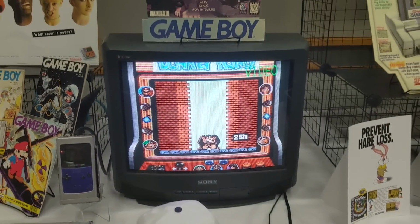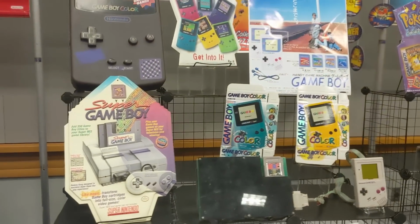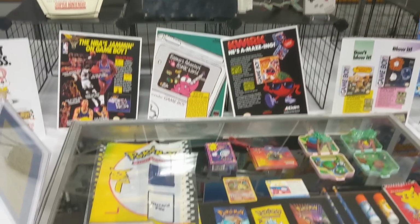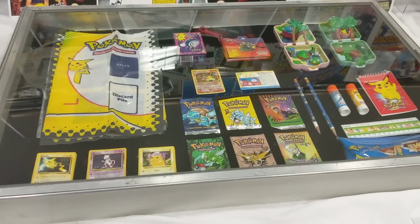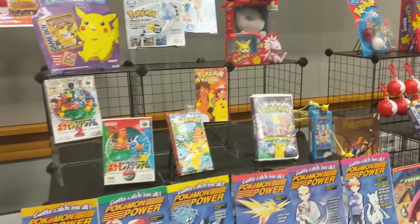Then moved on to the Super Game Boy. I played most of my Game Boy games on the Super Game Boy, but I did have a Game Boy. It wasn't until the Game Boy Color came out that removed some of that ghosting that made it easier for me to play Game Boy games. Run too fast, it starts getting blurry.